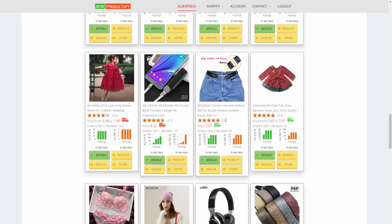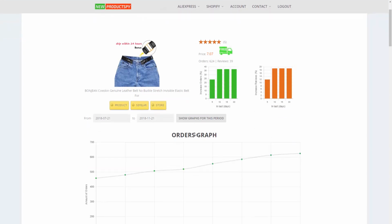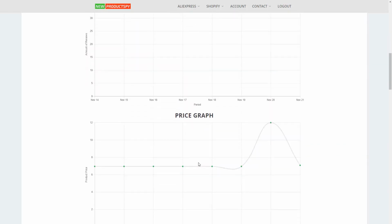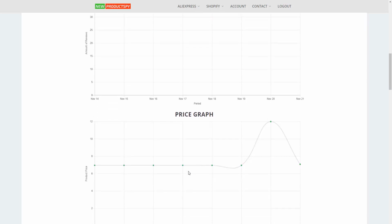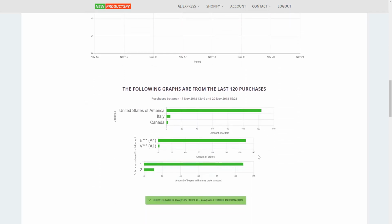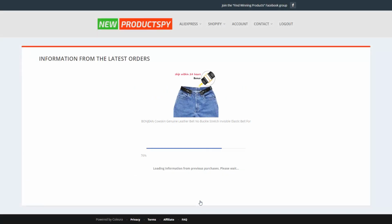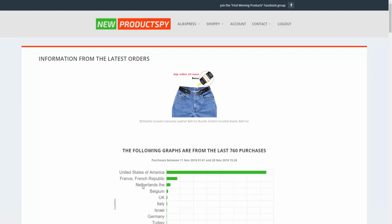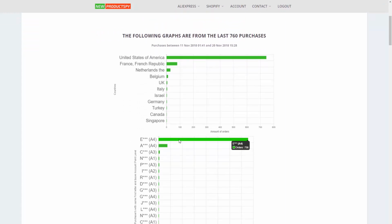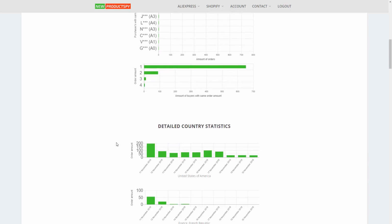Here's something, a belt. Let's check this one. Invisible belt. So orders increased to a couple of hundred. Price fluctuates from 7. You can see here it tried a much higher price. Now let's see the detailed information. So we can see here that almost all of them have been sold to the US. You can see here clearly it's a single dropshipper selling this product. Most of them order one.